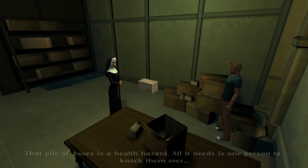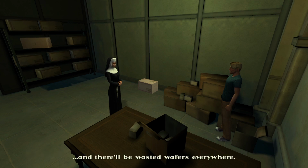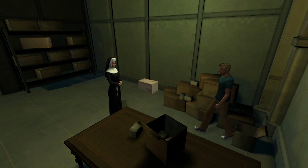Oh dear. That pile of boxes is a health hazard. All it needs is one person to knock them over, and there'll be wasted wafers everywhere. Yeah, could you imagine? Please, make sure they're safe. Of course. I'll check them now.